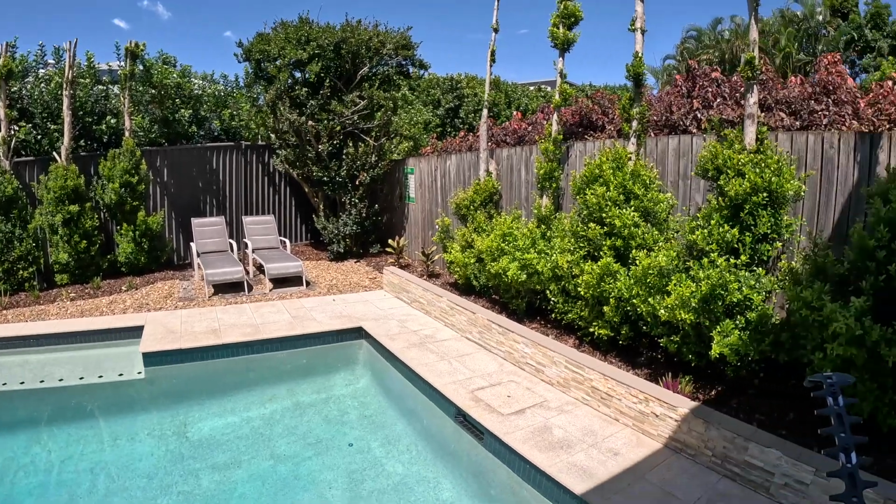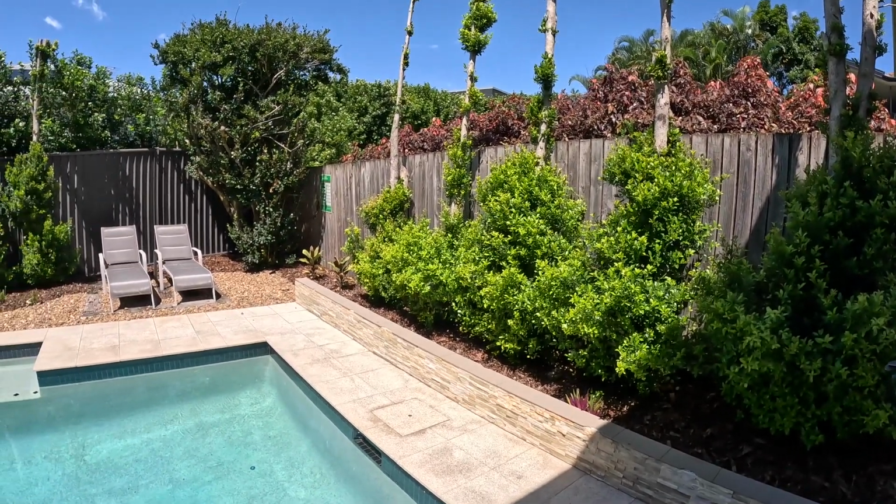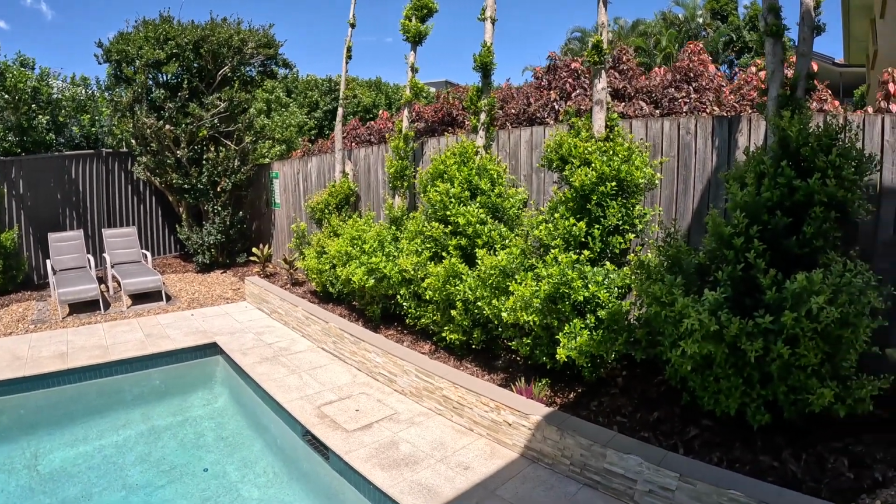But yeah, anyway, let's give the bottom areas just a little tidy up, and then we'll be done for the hedging, get stuck into the mowing.